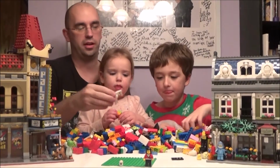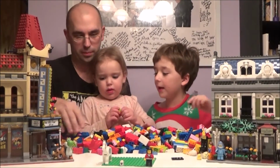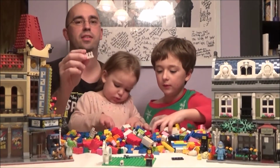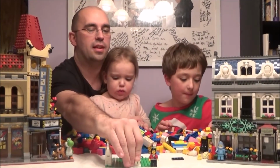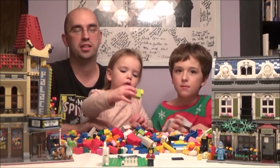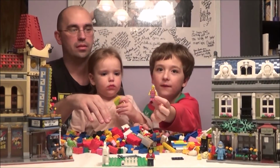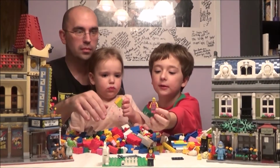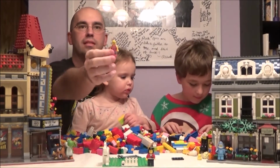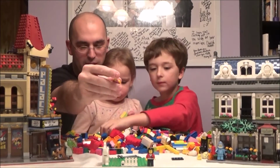It's always good when you can get a horse, of course. And there's something I can never get enough of, and that's the fencing. I think I went to the Pick-A-Brick one time and filled up a whole bucket with nothing but fencing. Here's a minifigure person with no hair and a microphone. Was this in the minifigure series? Yep. It's missing its hair and stuff.